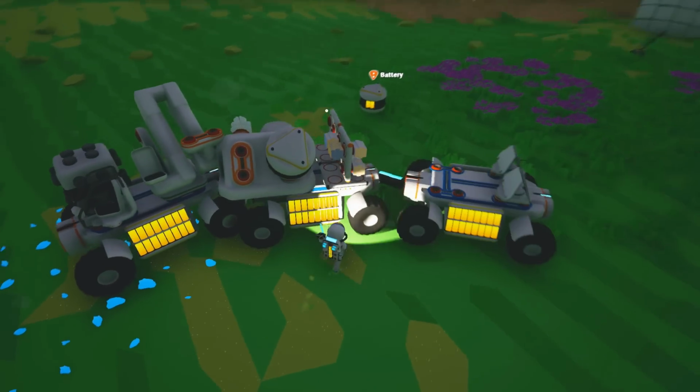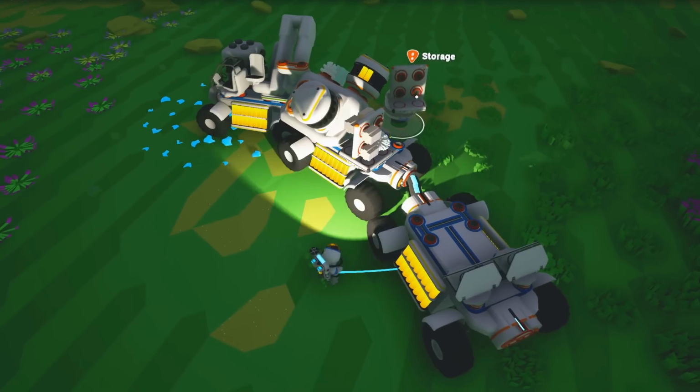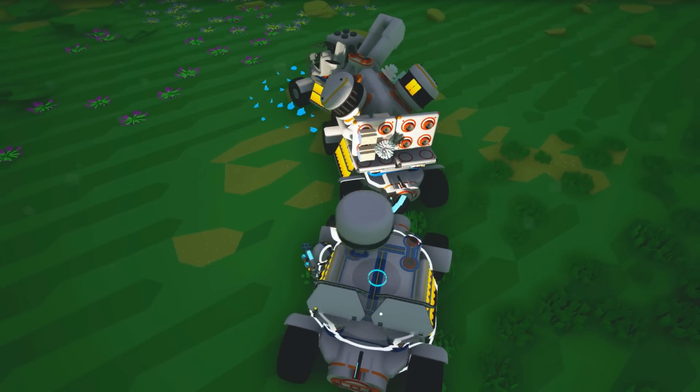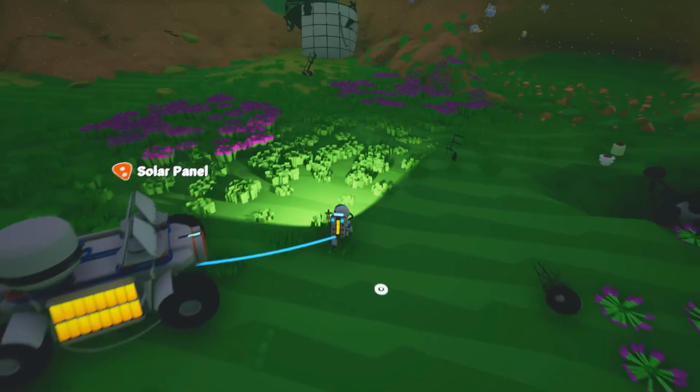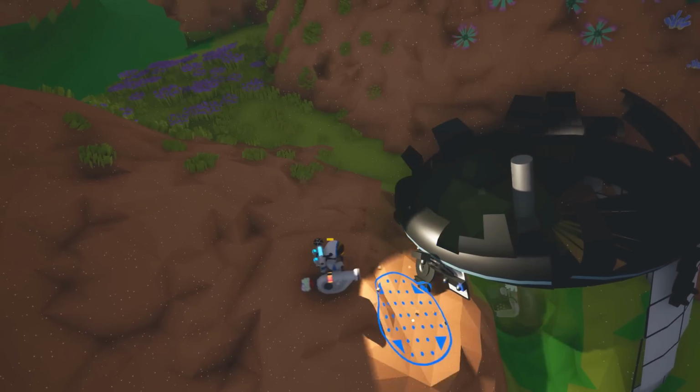So can we put... We can put batteries on there. Do they actually charge up though? I don't know. But I'm gonna put them there. I'm gonna take these. These are gonna go here. I think there's another one over here if I am correct. Okay, where is this other one?